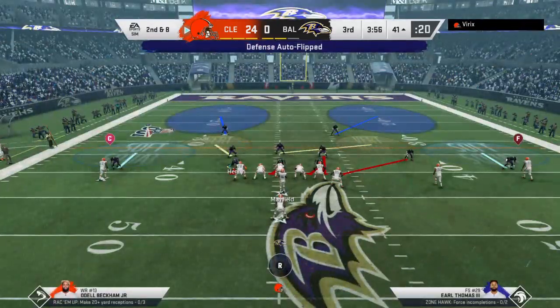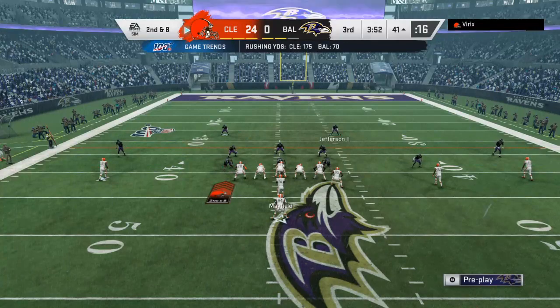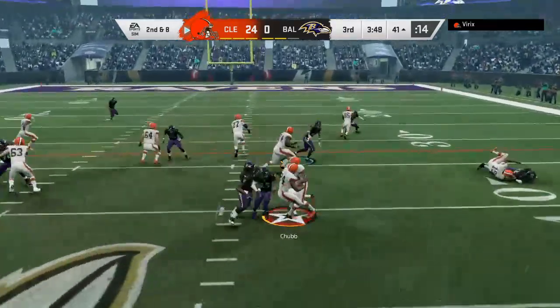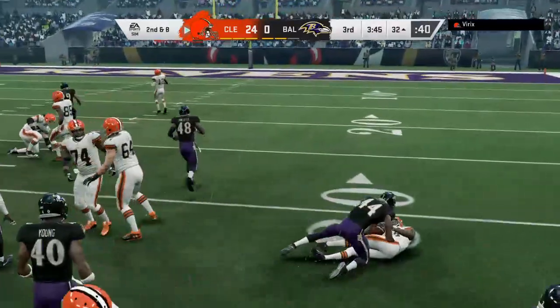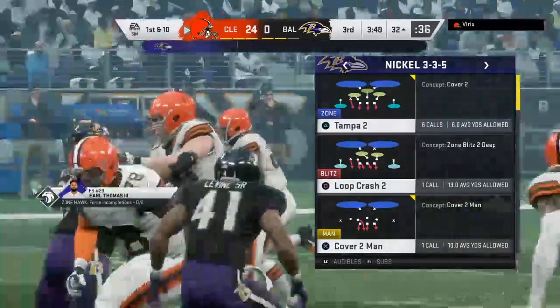Inside 4 minutes to go, 3rd quarter. Regular. On the ground, it's Chubb. And he gets it down to the 32. 9 yards to pick up there, and it's a first down.